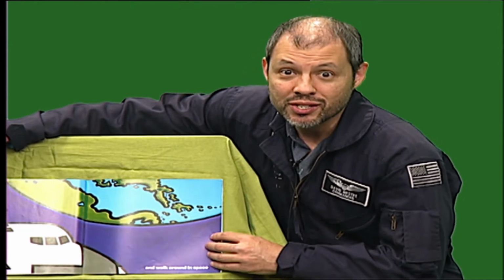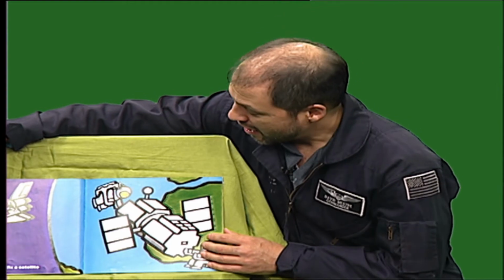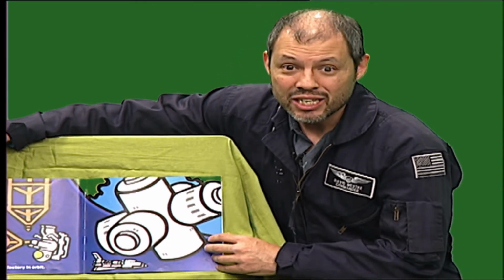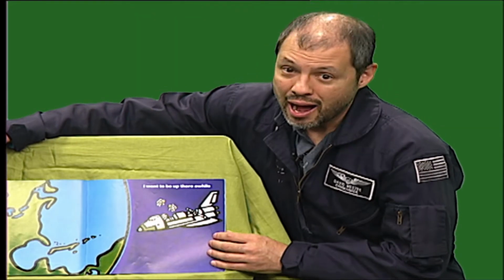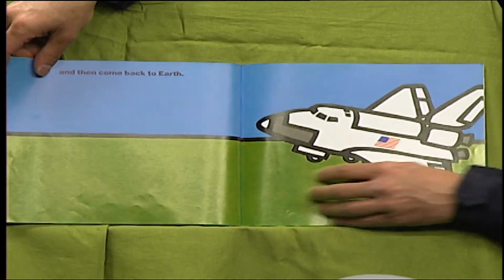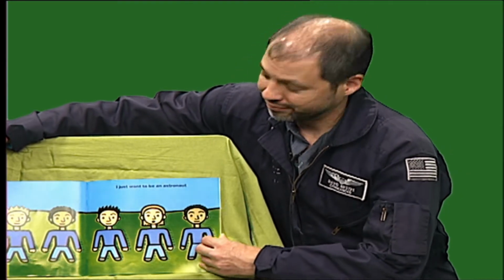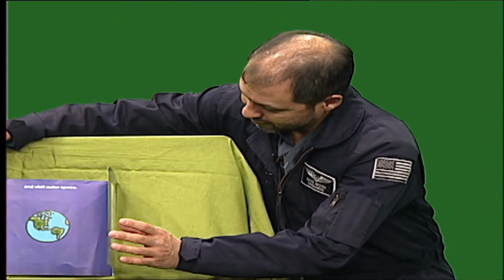And walk around in space. And help fix a satellite. And build a factory in orbit. I want to be up there a while. And then come back to Earth. I just want to be an astronaut. And visit outer space. The end.